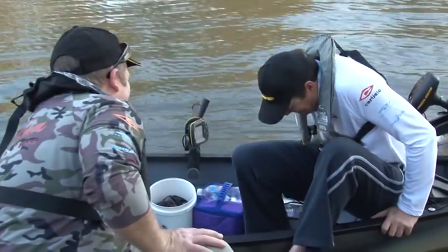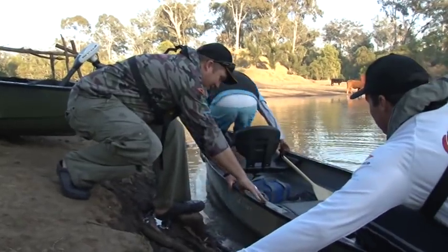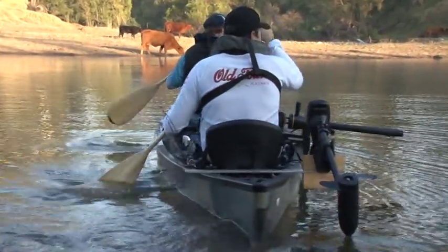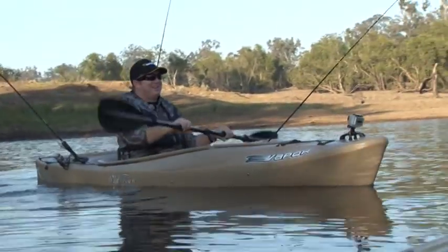After launching the kayaks, we head downriver. Roderick and Nigel are in the Guide 47. Tim's in the Vapor 10. And Lindsay is in the Scrambler 11.